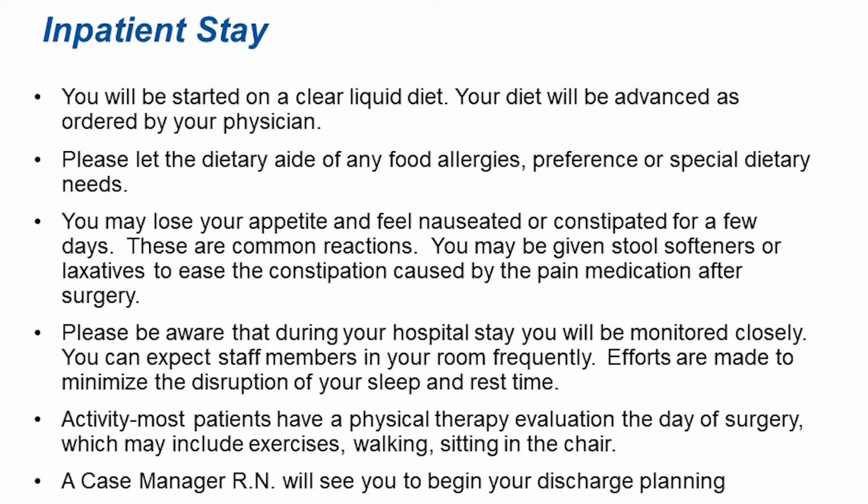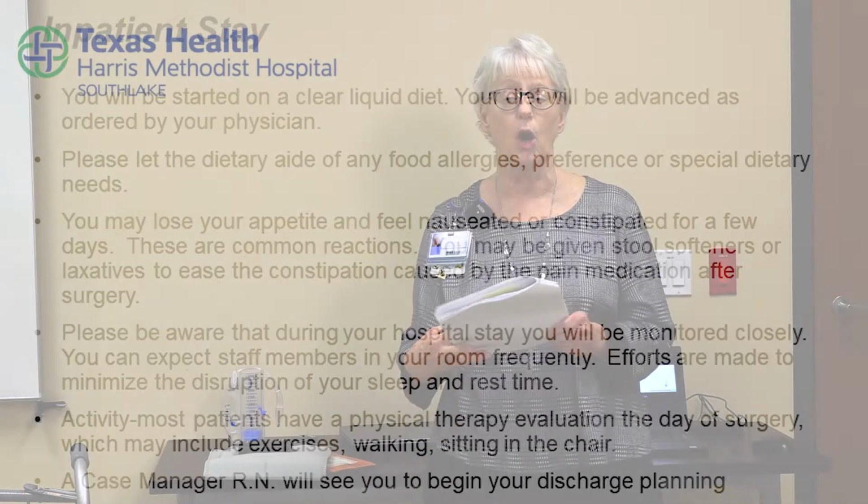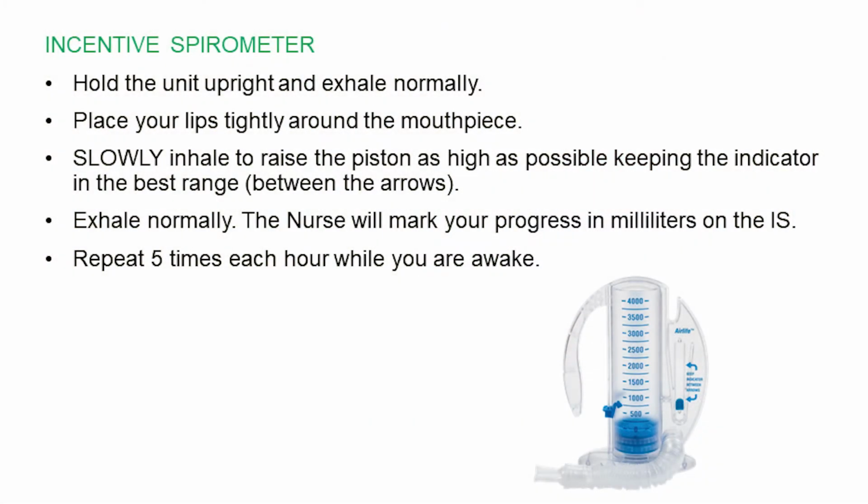Also, the nurse case managers will see you to begin your discharge process. It will either be me, Vicki, the other case manager is Margaret. She's going to be speaking with you shortly. Or also we have a couple of floor nurses that help us. It will be Kim or Anya. So somebody will see you the day of your surgery to begin your discharge planning. We have included in your PowerPoint also another slide on the incentive spirometer. The nurses, again, are here to help with that. Please feel free to ask them if you have any questions, but we have included it in your PowerPoint for some more reading if you'd like.